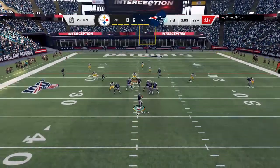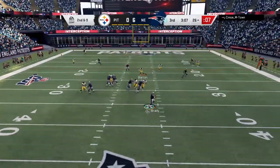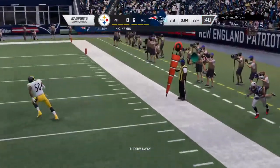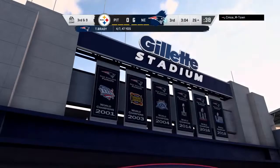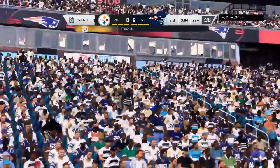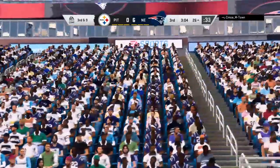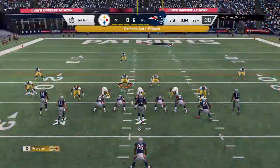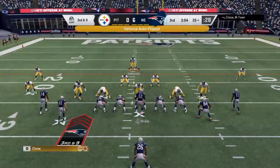On 2nd and 9, Brady. Escaping the pressure right. Incomplete. The turnover put them in great field position. They don't want to squander it with third down coming up. No, not at all. And you know what else you do? You make your defense mad. Yeah. They got you the football, gave you a great opportunity. You got to cash in and get some points.